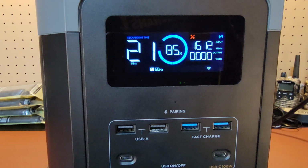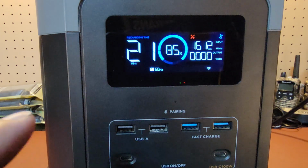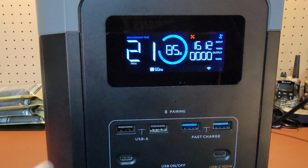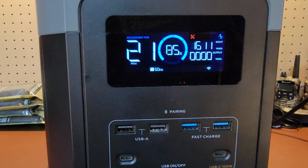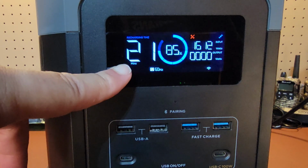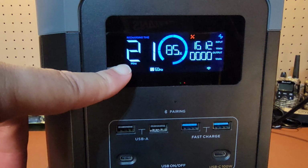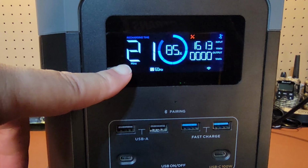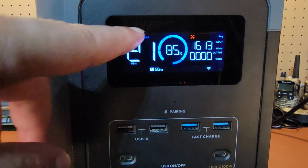So that's super fast. Then again, when you add the solar to the unit, it's going to kick that up into high gear. So you're going to have this thing charged in no time. Right now, I think it says I'll have the unit charged in 21 minutes at this rate. Now, if I was to add the solar panels on this, that would probably cut that even lower. It'd probably be about 14 minutes or less to go from 85% to 100.